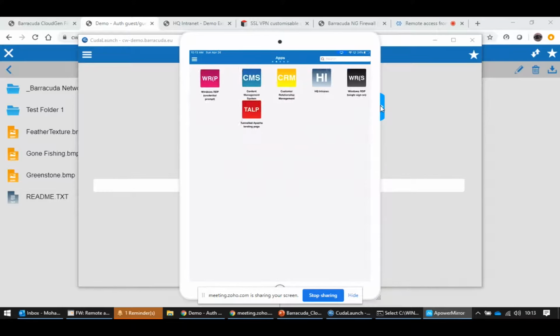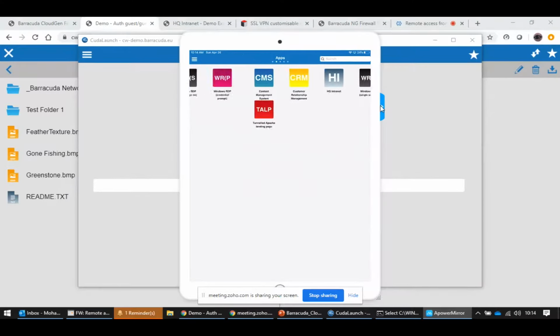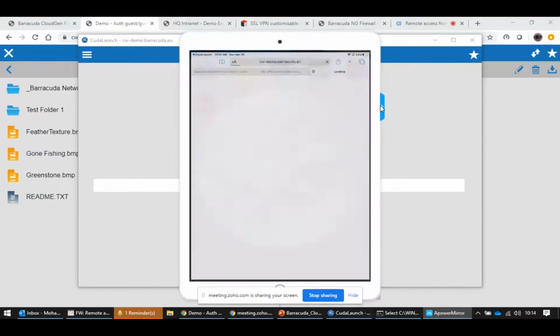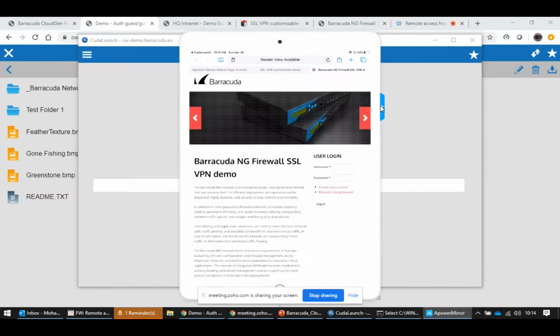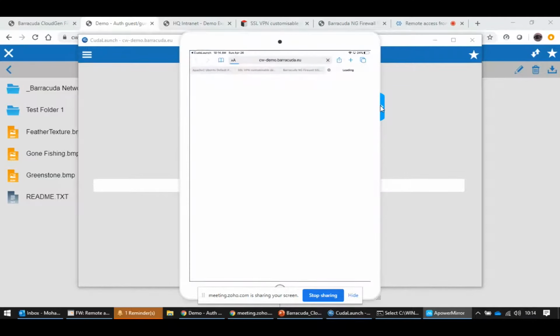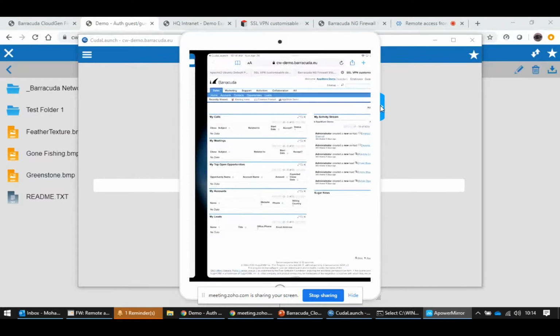So once you log in, you will see the same screen as you've seen in the desktop app. So you can see the tunnel, you can see the VPN, you can see the folders, you can see the apps, and this is the favorites. So if you want to add any favorites, you just click on it and you choose which one to appear in the favorites, and you just confirm it. So let's test the content management system. So click, this will open the browser, and this is the internal site. And this is the customer relationship management.